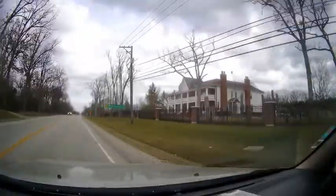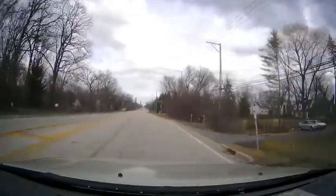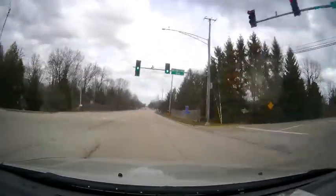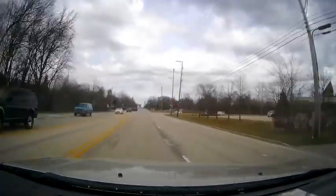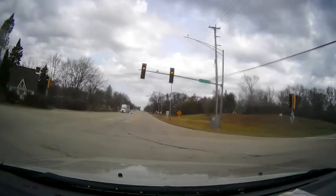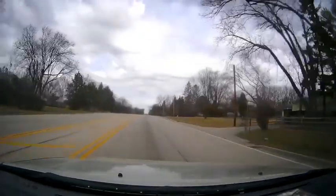Big mansion here, guys. Oh. Where's Rockland Road? That's a big mansion. Green Oaks. Margate Lane in St. Mary Street.